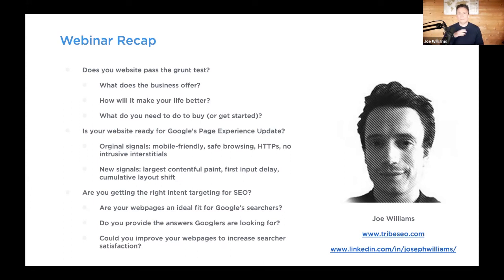So, coming back to the e-commerce and the more informational side, that's good. One of the most common mistakes that people make with e-commerce sites is they only have transactional content.